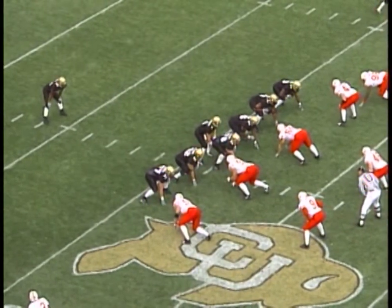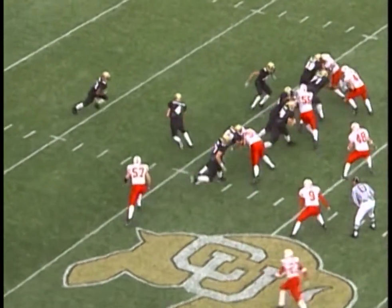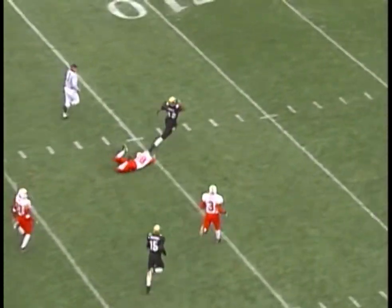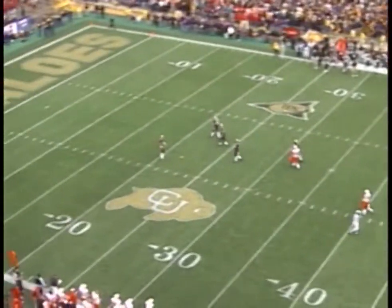Three receivers for the Buffaloes, two set to the left, second down and 14. Here's Pesavento handing it off to Purify. Big hole up the middle, 25, 30. He's gone again. He's to the 50, 40. He's to the 30. He's to the 20. He's to the 10. He's going to go all the way, but there's a penalty flag back downfield. And I think it's coming back.